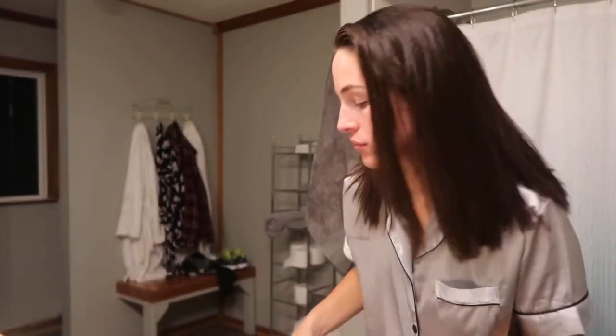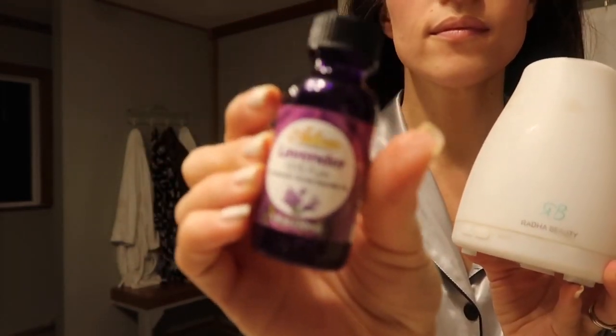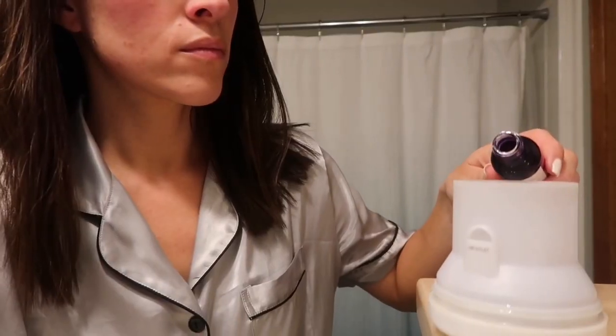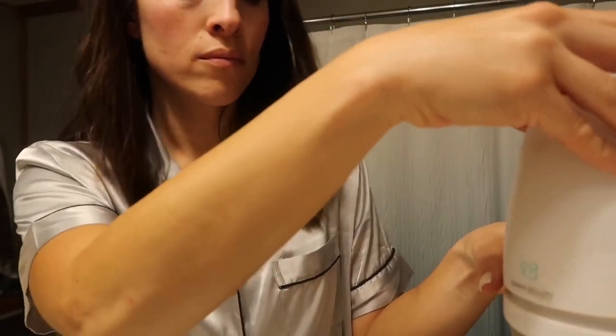Last, I moisturize my lips with some Vaseline and my cuticles with some vitamin E oil. I'm also going to take a little lavender essential oil to my bedside and put it in this diffuser for a relaxing evening with hubby until we doze off and go to bed.